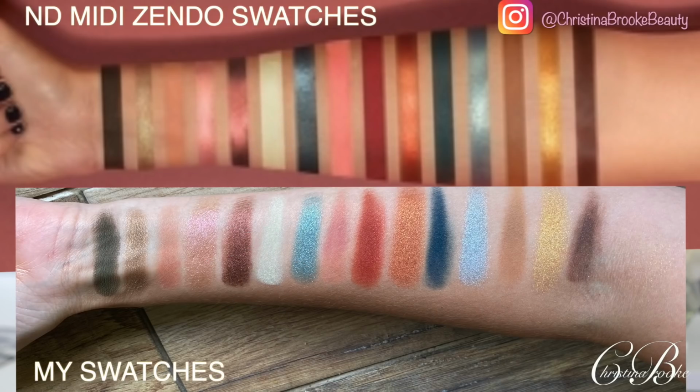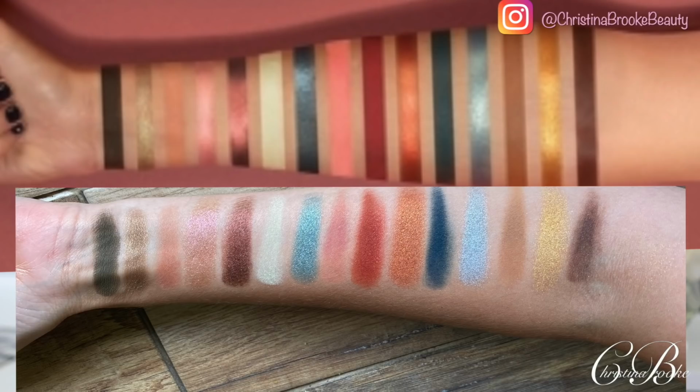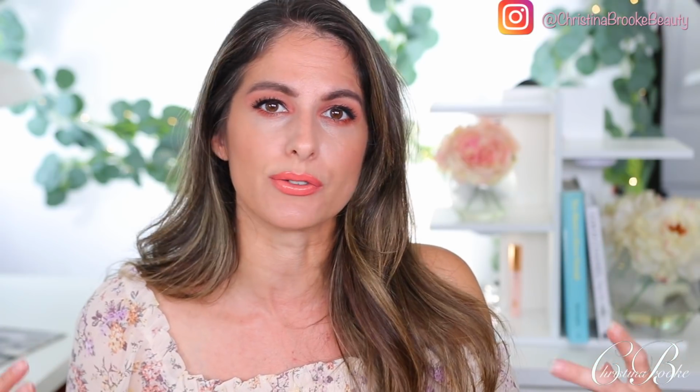I think it could be interesting if you're working with the pink. You can mix this mint together and do a little bit more of those real soft pastel eyes that are very, very in.